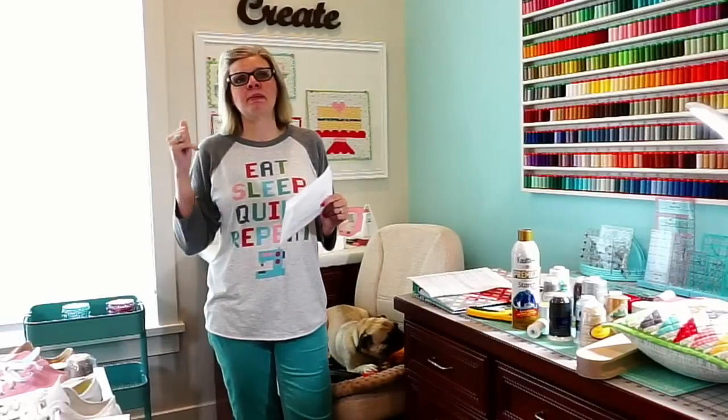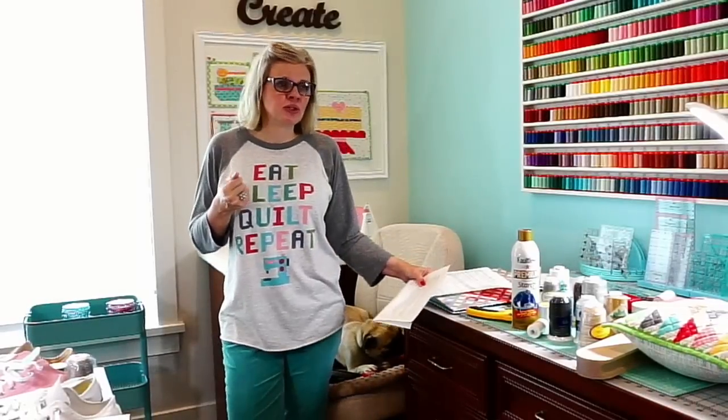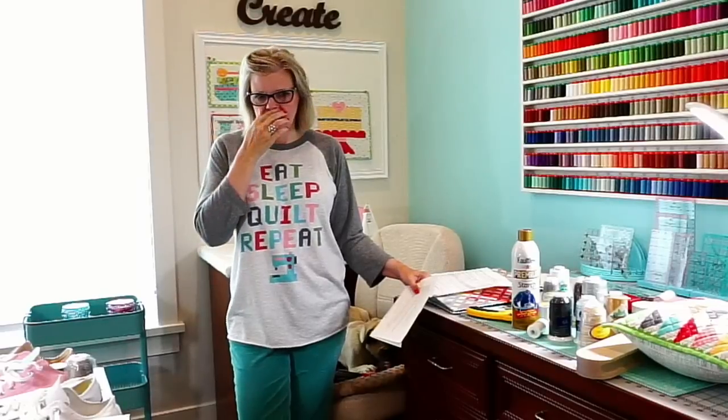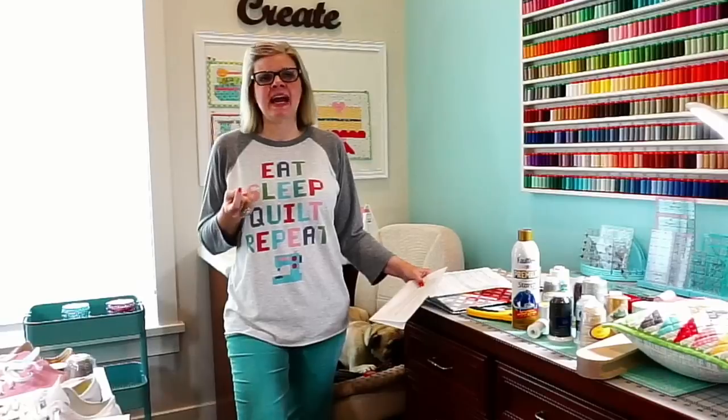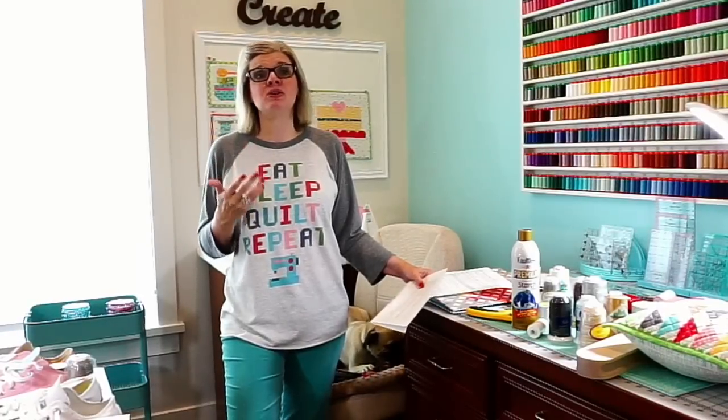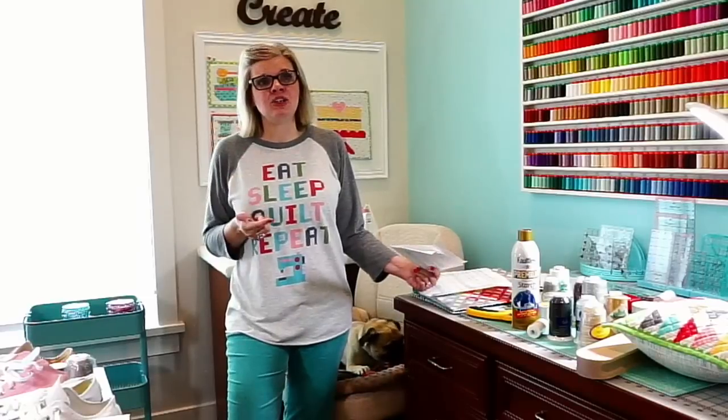I would use a long arm quilter on Minky because that is a very thick thread, if you're going to use a long arm. You've got to have a really strong needle and strong thread. So when my long arm quilter quilted it, he used a thread called Milky, and it was thicker. I asked him, why is the thread thicker? And he was like, because you have Minky. So he used a different thread than he usually uses.